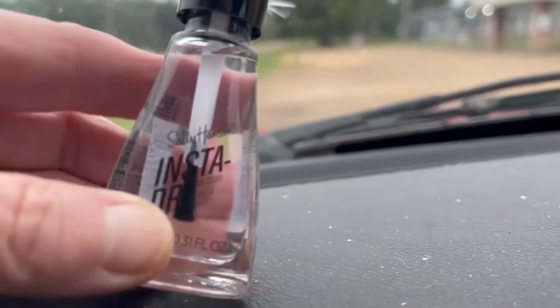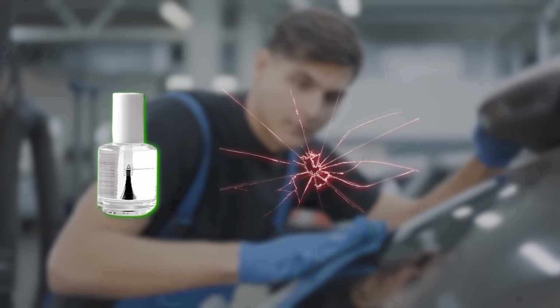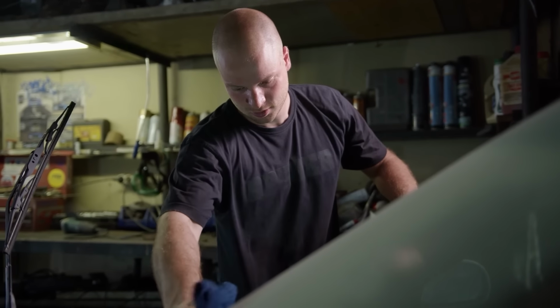Clear or acrylic nail polish acts as a sealant, filling in small cracks and chips to prevent them from expanding under pressure or temperature changes. If you notice a crack, park your car in the shade and clean the area with a soft cloth to remove dust.